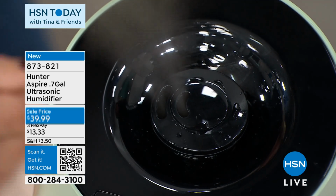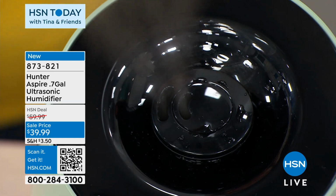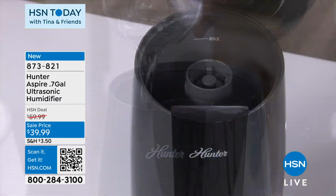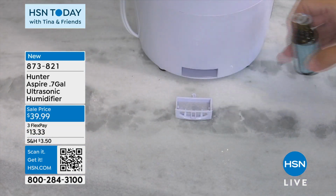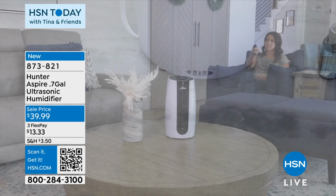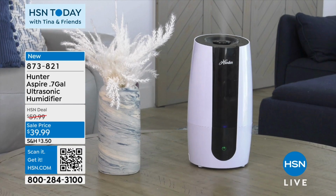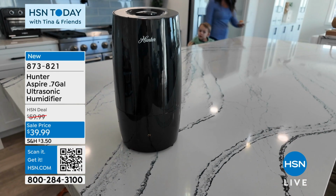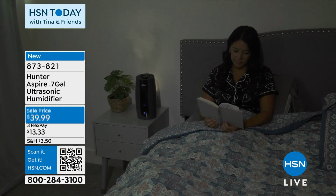So who needs a humidifier? Everyone, especially this time of year, not just when you're sick. You need this all the time because when you turn on the heat, it zaps the humidity out of your house automatically. And I think everybody has the heat on in the entire United States right now. So it pulls all of the moisture out, and what happens to us? Well, our skin gets dry, our throat gets scratchy, our nose gets dry, our eyes get red and scratchy and dry and stuff.